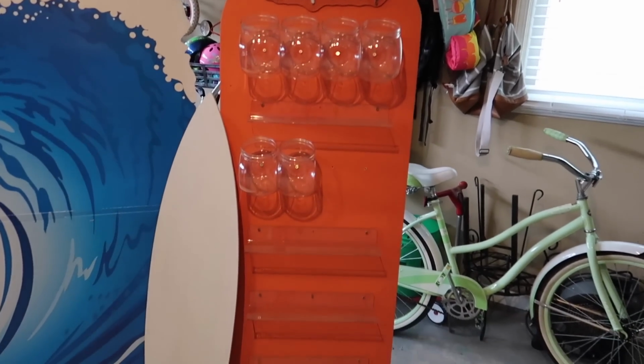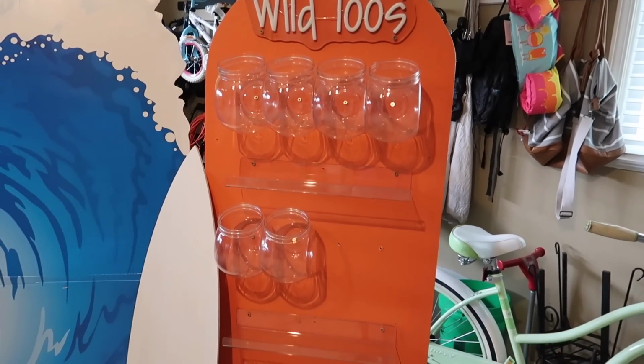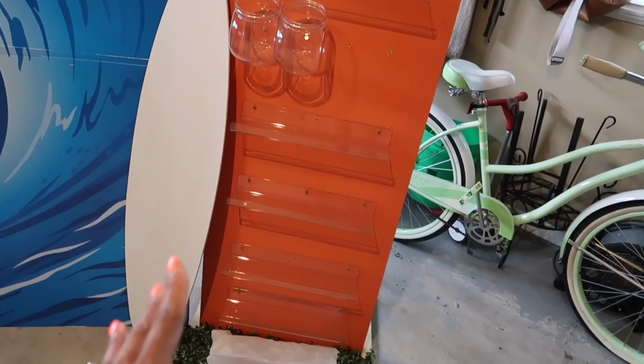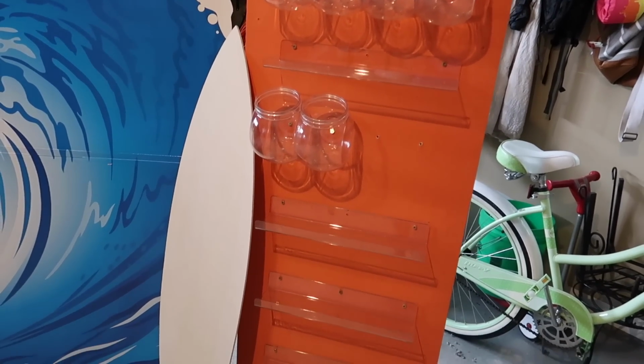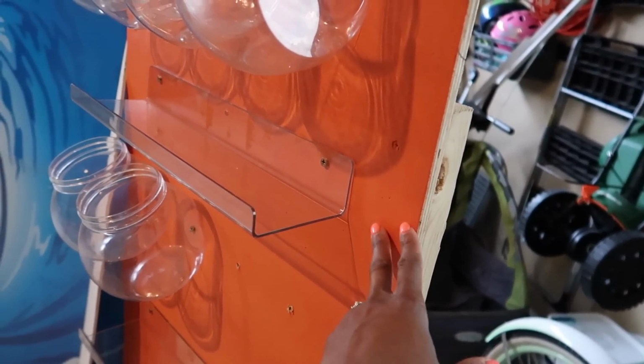But what I'm going to do for this is repurpose the whole thing. I'm just going to remove all the plastic candy bowls. I'm also going to remove the plastic shelving, y'all, because I need to reconfigure how it's on here. So unfortunately, I'm just going to have to take everything off of it and then remount it in a way that works for what I'm trying to do. And of course, I'm going to paint this a color that goes with our theme.